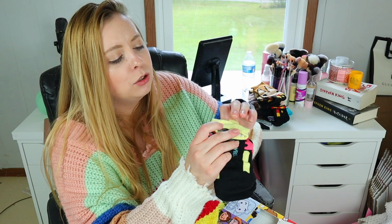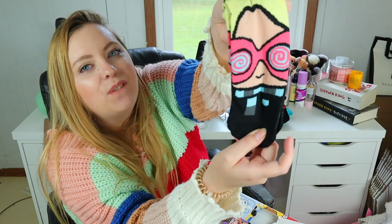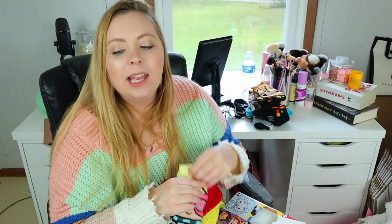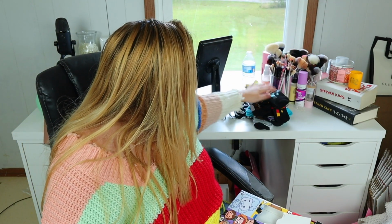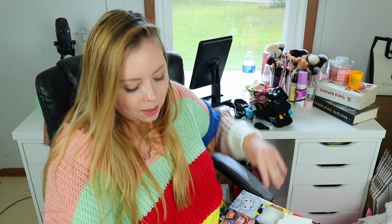Oh, and these socks are so cute. Luna's like my favorite. She's like, I think I'll have some pudding. And like the noggles. You know what I'm talking about? Luna is so cute. I love her. These socks are so cute. And the quality is not even that bad. Like, I'm here for it.